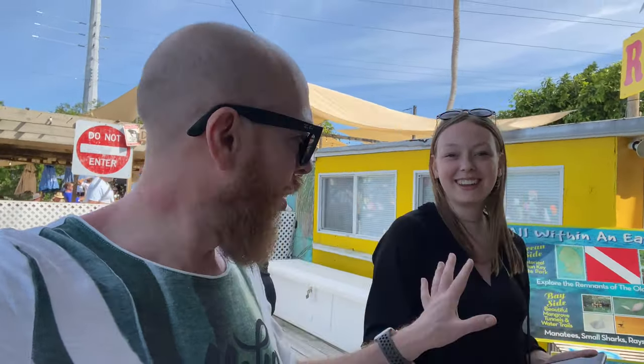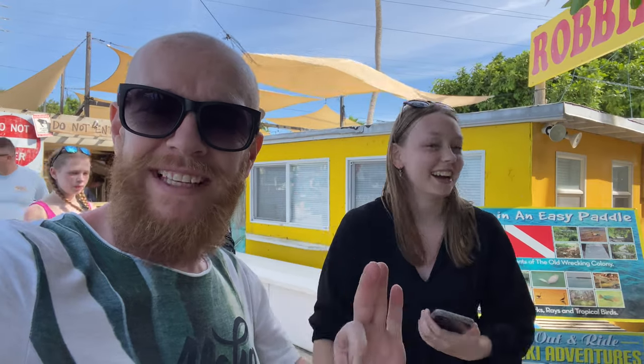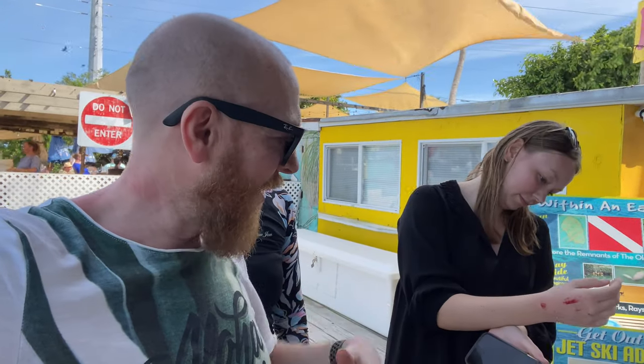So something is for sure. She knows it now. She tested it. The tarpon has no teeth. But why then? It's some kind of mechanism so that the food is not coming back anymore, I think. And that was rubbing against her hand.